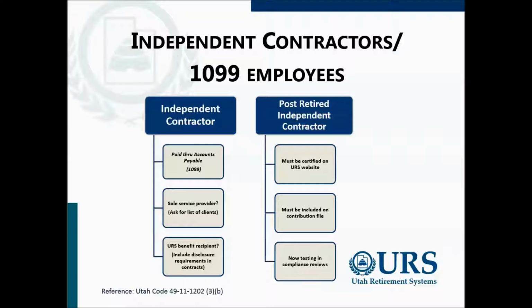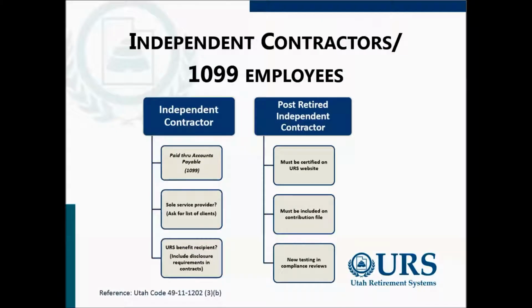So if you go to that URS website for employers and you log in, over on the left-hand side, you're going to see a tab that says Independent Contractor Management Center. That is where you are going to go to type in the name and the social security number of the independent contractor that you are looking to hire, and use the information that you are provided to see if they are a post-retired employee.